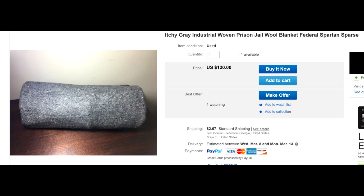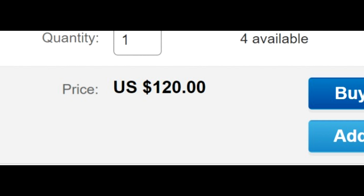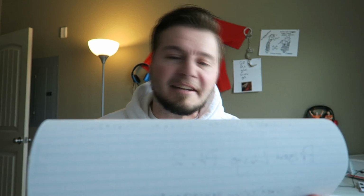This here is an authentic prison blanket. In fact, just check out the title of this prison blanket listing. Itchy gray industrial woven prison jail wool blanket federal Spartan sparse. $120. I'm not really sure if $120 is the price that they've attached to this authentic prison blanket, or more so to the strategic name that they have given this prison blanket. Itchy gray industrial woven prison jail wool blanket federal Spartan sparse. Try saying that 5 times fast.